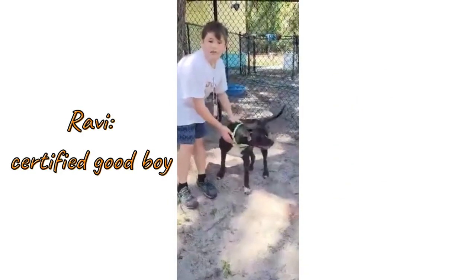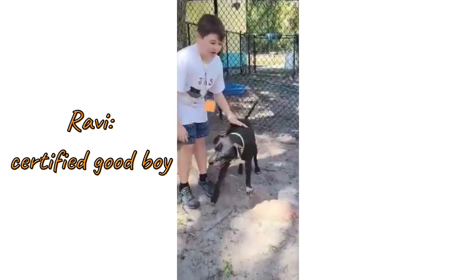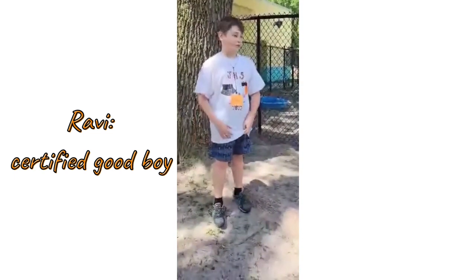This is Ravi. He's one of our good boys here at the Jacksonville Humane Society. He loves exploring. He's a great sniffer. He's been here for about a month. He needs a home, so if you want a good pup that's good with kids and good on a leash, then come adopt him.